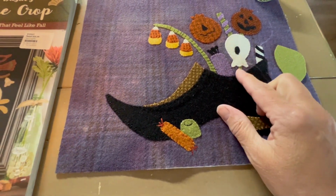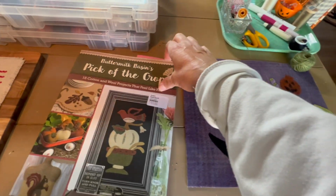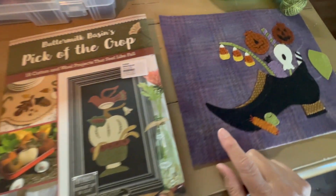Now I finished that. Oh, I need to put the buttons on here too for the shoe. So, here is what it looks like in the book. Really cute. And then I need to decide what I want to put on the back of my pillow.